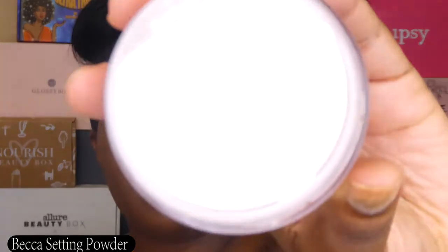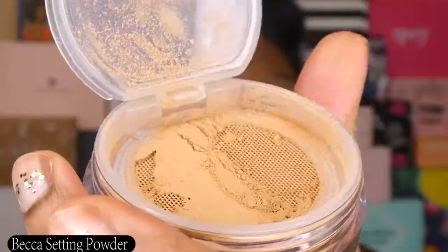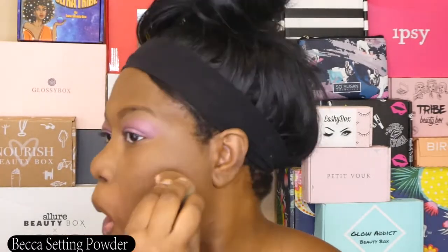And there was a message right on the front. It says, keep me closed to keep me cool. Oh, crap. It's the inside of it. So let's try this mist-like sensation. Oh my word. I really like this powder. This is weird. The front of my face feels really dry, but the sides look super shiny. I don't know, this is a weird powder. It's definitely drying out everything I got though. I look freaking airbrushed. What the hell?